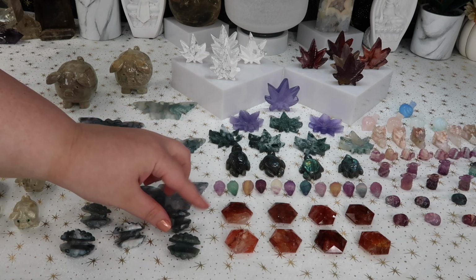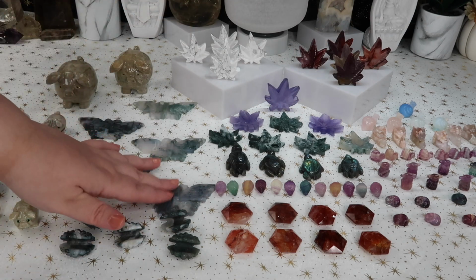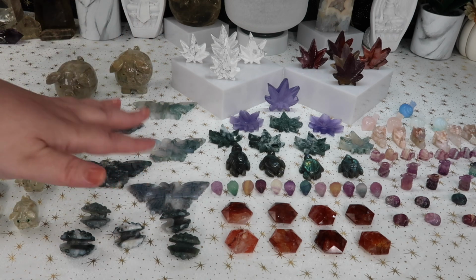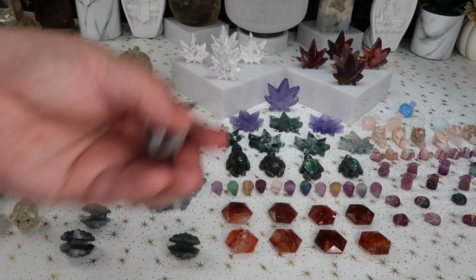So when I decided to put this table together with all these little carvings, I was just like, you know what? Let me throw these in. I know they are a little bit bigger. Obviously, they aren't mini, but they are moss agate and they're going to be super affordable. So I decided to throw them in on this table.